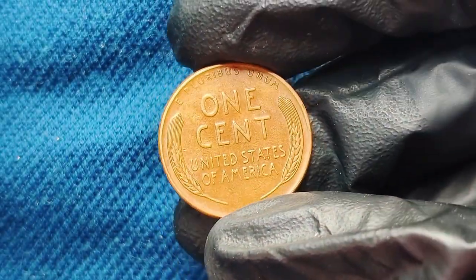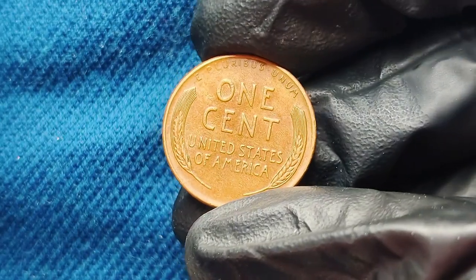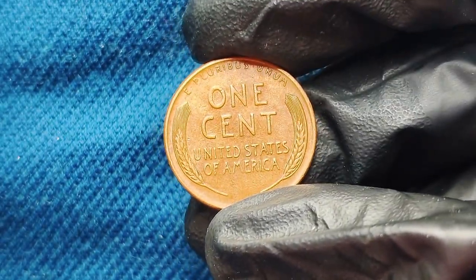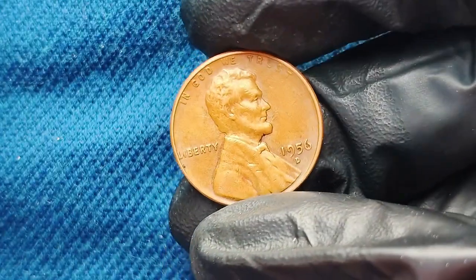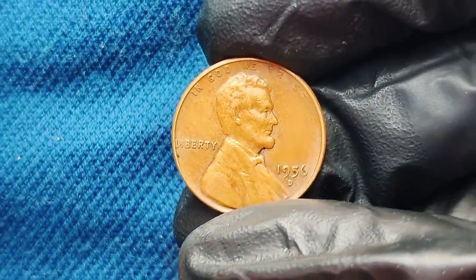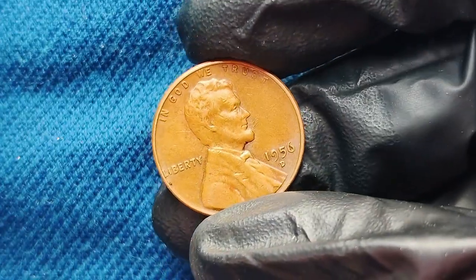What if the next handful of change you empty from your car, your pocket, or that old jar in the closet holds a 1950-60 rarity worth more than you ever imagined? Would you recognize it? Would you know what to look for? Or would you let it slip back into the world unnoticed?